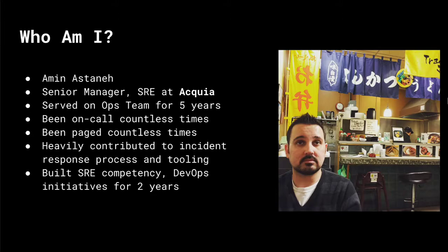In Vienna, I did a talk about building out that team. And over the past 2 years as well, I've been building out an internal DevOps process and initiative to improve quality of life for the company.